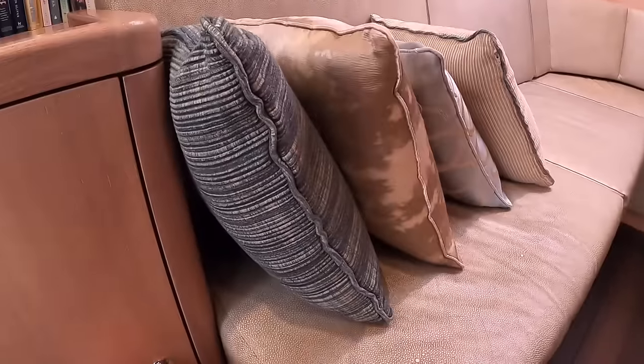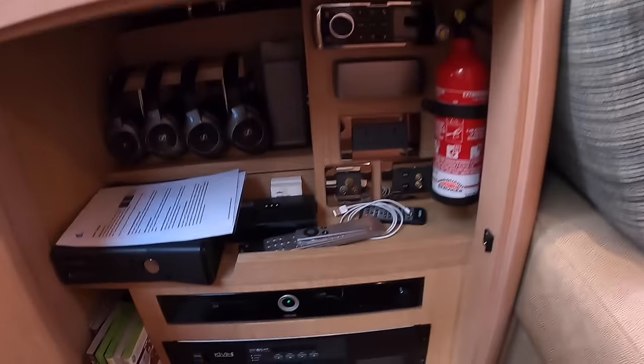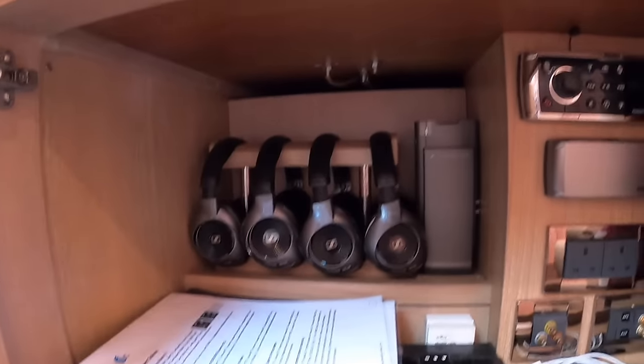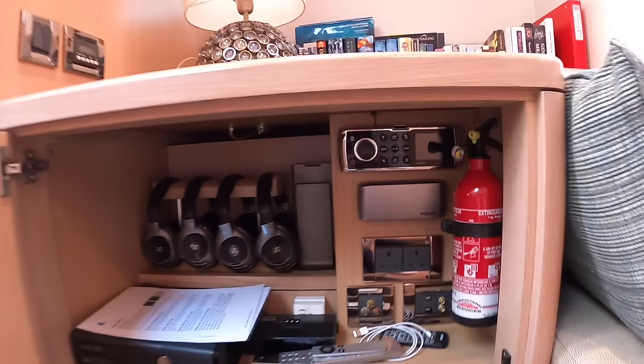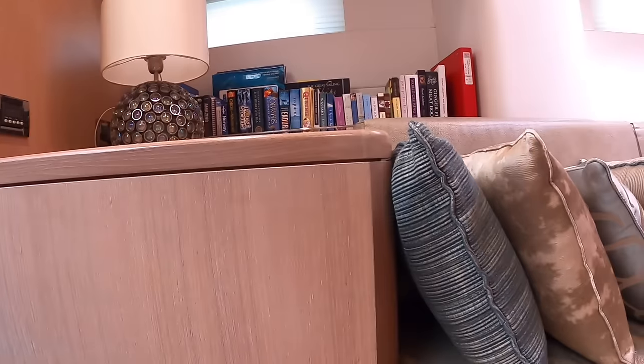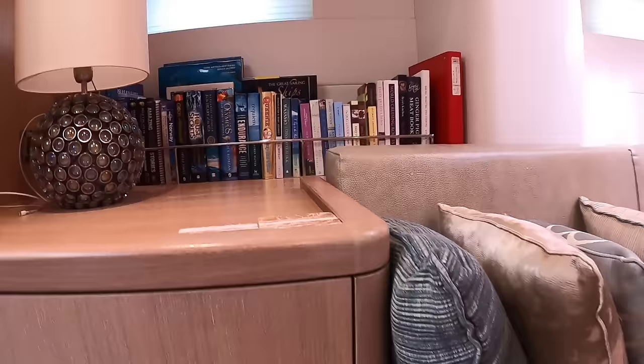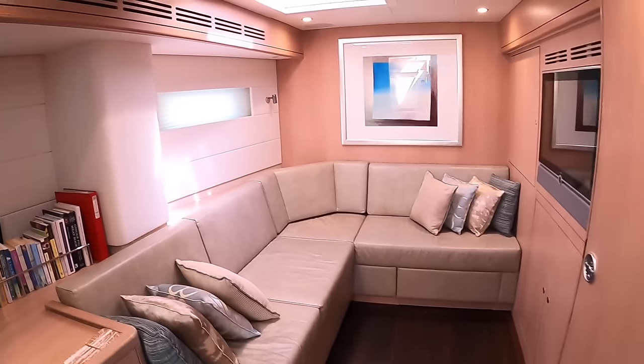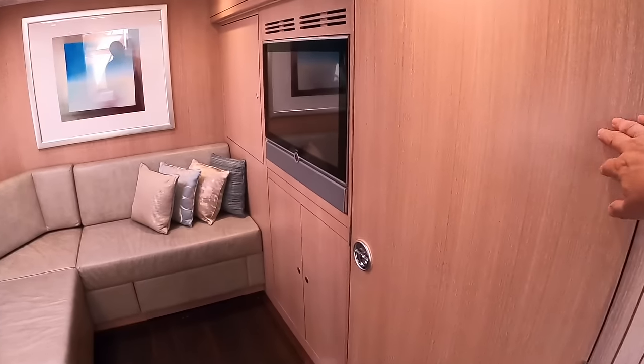If we have a look in this one, we can see some of the different systems that it's got in there. So it's basically like a chill out area for the kids and a gaming area. You've got books there as well, as you can see. That's fantastic.